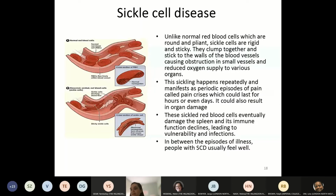So unlike the normal red blood cells, which are elastic, they have a biconcave disc shape, which allows it to deform and to pass through the vessels. The sickle cells are rigid and are sticky. They clump together and they stick to the blood vessels, and they cause blockages in the capillaries, and this reduces the oxygen supply to the organs.